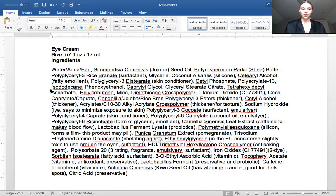I look at formulas. I know what's good. I know what's going to affect the skin. I know what's going to make an impact on the skin, but I don't know how to put those molecules together, if that makes sense. So you're getting a different perspective when you're watching my video. You're not getting a scientific explanation necessarily. You're just getting a consumer, an esthetician, a formulator's perspective, someone who knows formulas and someone who knows what's good.